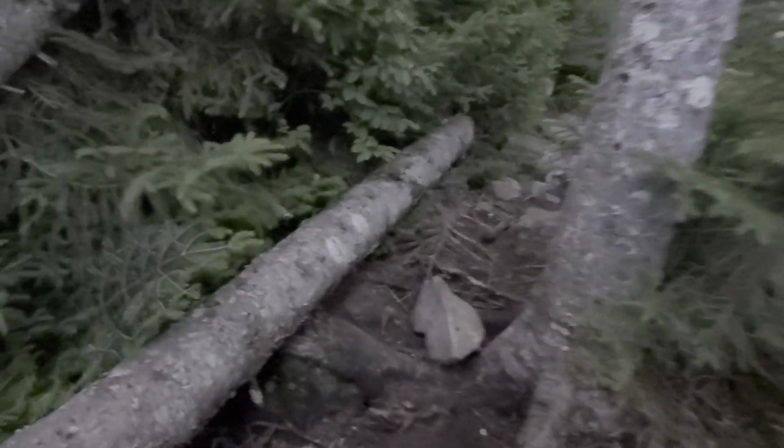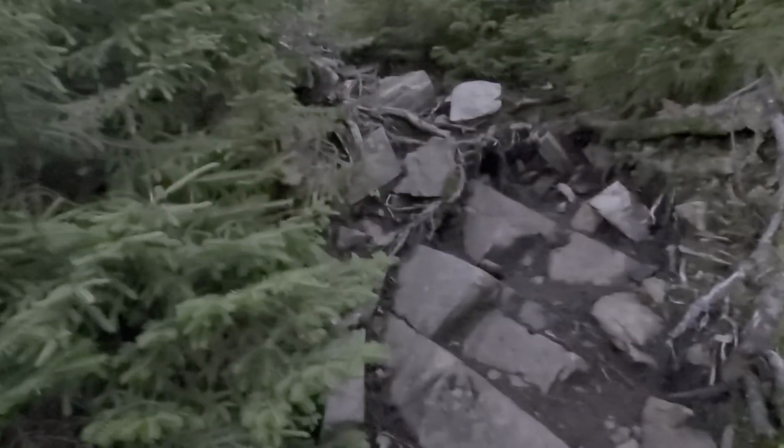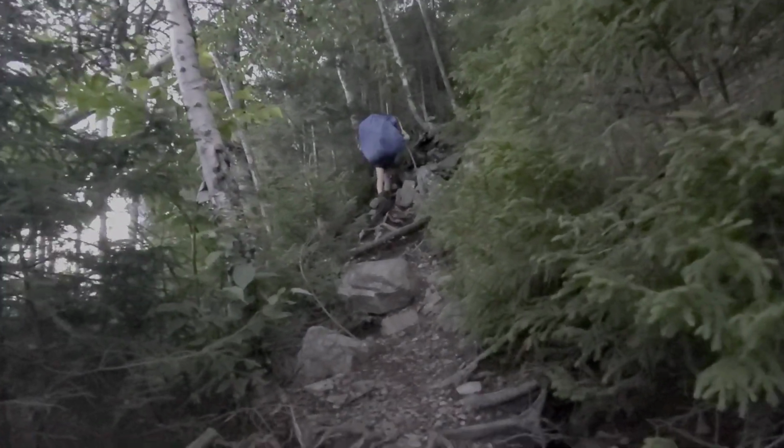We are 1.2 miles from a campsite. So we're going to need to do a big day tomorrow. What we're going to do is get over this mountain, get to the campsite, hopefully get a decent night's sleep, and tomorrow, unfortunately, we have two more small mountains and then Whitecap.